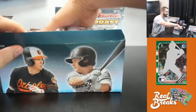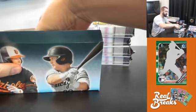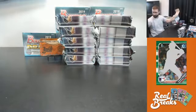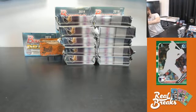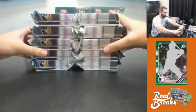Alright, five packs in a super jumbo box, one auto in each pack. They've got these goofy dual little styrofoam packs in each box. These goofy dual packs.